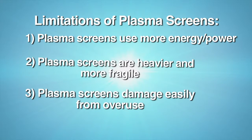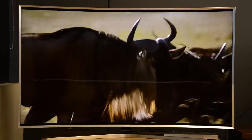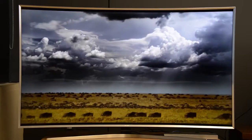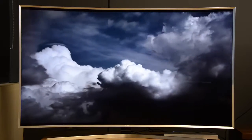Number 3. Plasma TVs also have problems with burn-in, where images that are displayed for too long can permanently damage the screen, and so they tend to burn out due to too much use. For those of us who watch TV hours on end on a daily basis, the plasma TV screen might only serve you for a couple of years. Although the quality of the plasma screen is great, the cost implication and the enormous limitations have made it obsolete. Companies that used to make plasma flat screen TVs no longer do so.